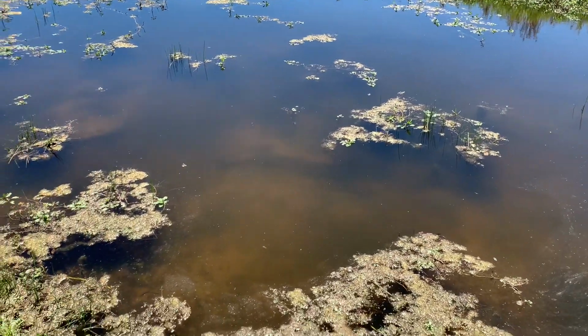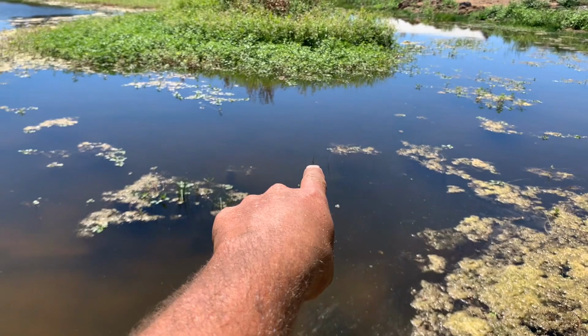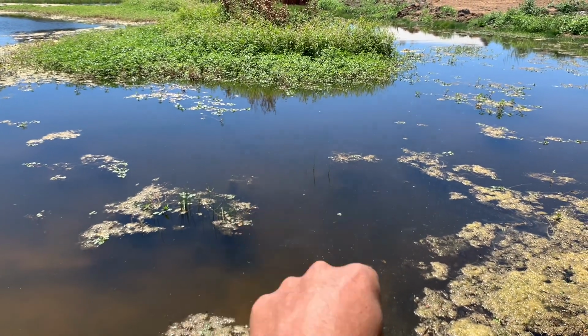But oh, see him right there, big bluegill. Nice.